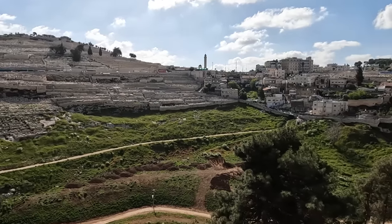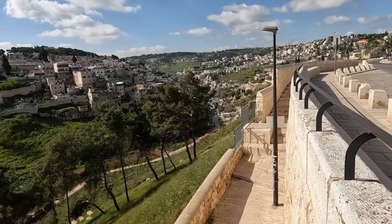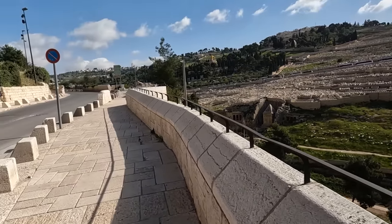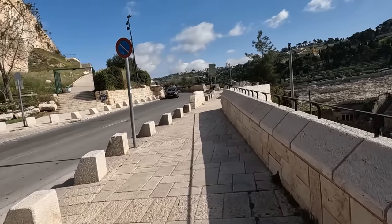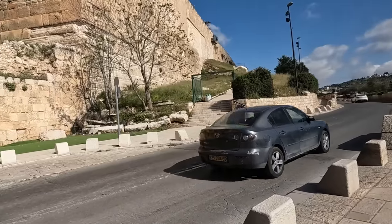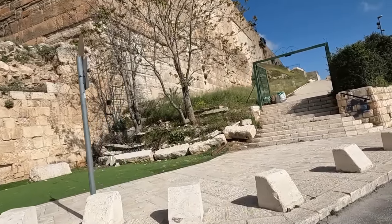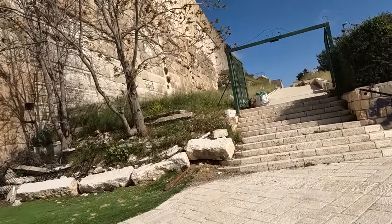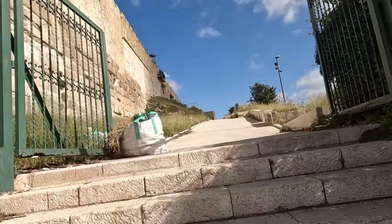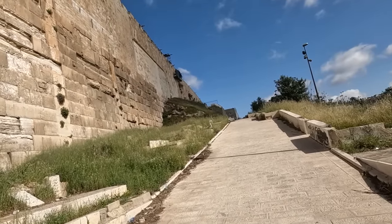Once again, you can see Kidron Valley. Over there is the City of David that we just visited, and the Mount of Olives. So now we're gonna take a walk on the east side of the Temple Mount. So I'm sure you have not been here. Maybe some of you have, but there are some interesting things over here too.